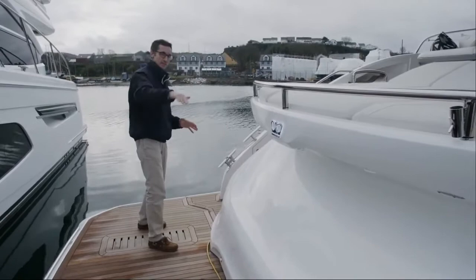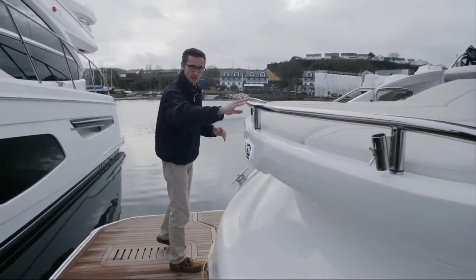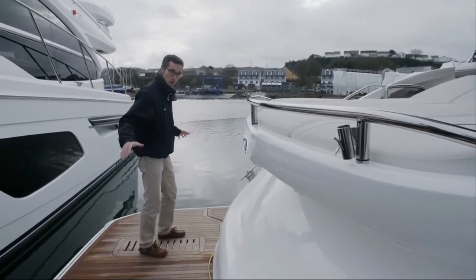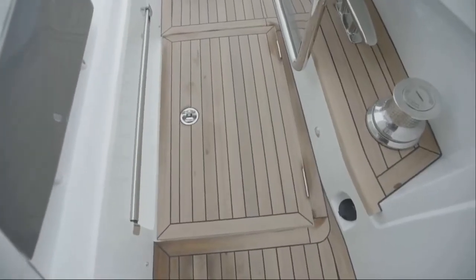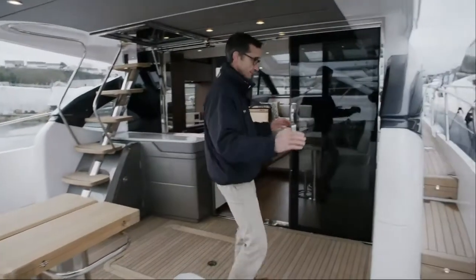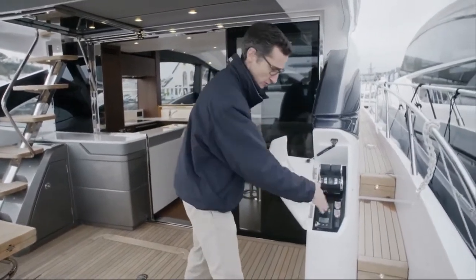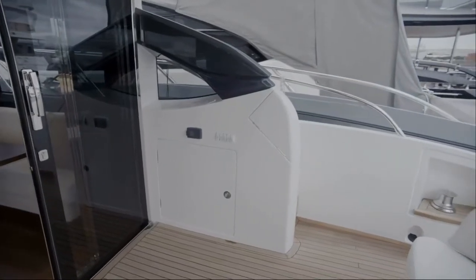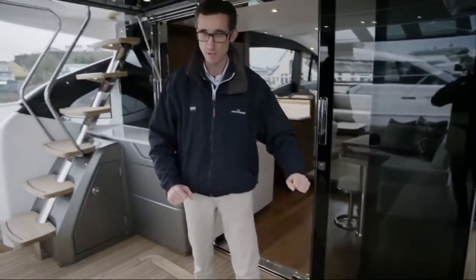That obviously goes up and down, and then on top of that we have the sun pad to make the most of that space. Nice tow rail around the back of it to keep you nice and safe, and of course a nice illuminated Princess crown. Two good sized staircases up onto the aft deck. On my side there is actually a locker for your life raft. And then coming over onto this side, we have access to the side deck, but also that third station control. That's got your thrusters, anchor control if you're bringing it in Med style, that type of stuff. Controls for the lights, stereo control, and then emergency bilge pumps are under there as well.